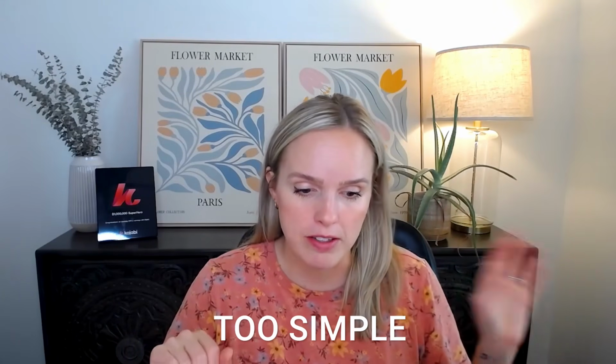Now, on the other hand, you don't want to go too simple. I see this a lot. You don't want to create one worksheet and put that on TPT. One worksheet is not enough to charge for, in my opinion, because with pricing products, I think it's okay to have dollar products, and that can be a strategy that you're using. Not everything should be $1, but you can have a dollar spot in your store.